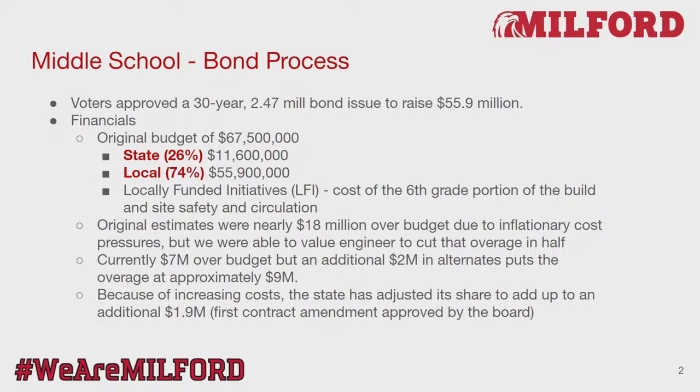We do have some locally funded initiatives. You'll hear Jeff sometimes refer to them as LFI, so it's locally funded, not through OFCC. That is the cost of the sixth grade portion of the building that we are building, and also the site safety and the circulation, which includes a traffic light out on 131, which is great news.